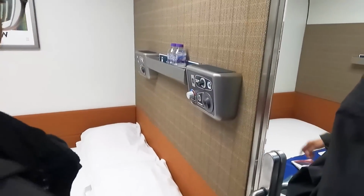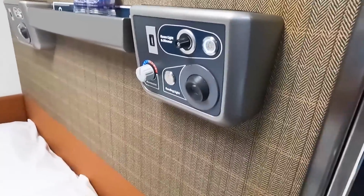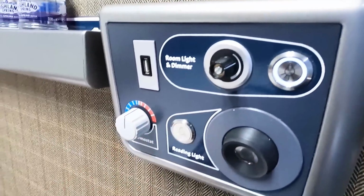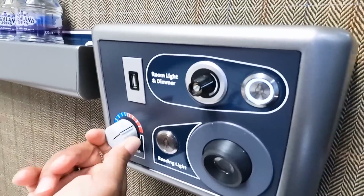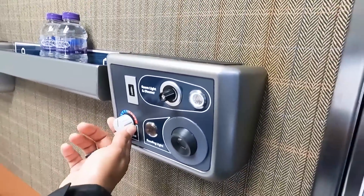So let's take a look at this side right here. On this side, these two panels are, well, no, they're not exactly the same, so we'll go over both of them. This one is a thermostat. Right now it's set to the middle. You can make it colder by turning it this way, or you can make it warmer by turning it that way. This one just keeps it on whatever the regular temp is that they have it set to.